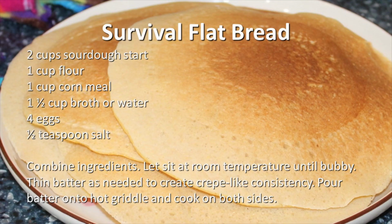Now, as far as the survival flatbread goes, this is actually delicious. It has a sourdough base. Click the card in the corner to learn more about cooking with sourdough. But you can make a flatbread with only flour, water, salt, and a little bit of oil. Here we have eggs because we produce them on a regular basis, and we were able to make this just into a delicious standalone kind of flatbread.